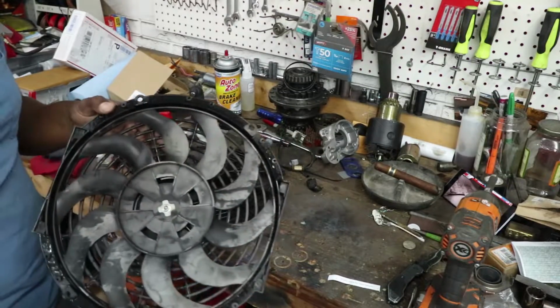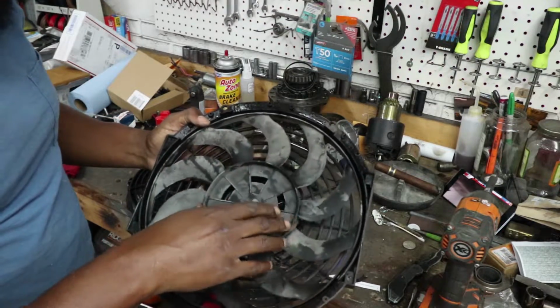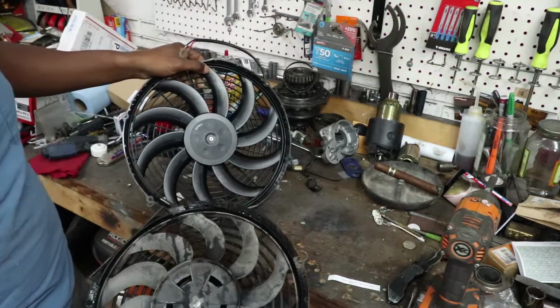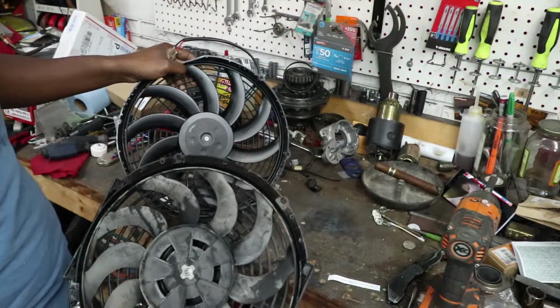Here's some more pictures. Here's the eBay unit. This hub's pretty large compared to the fan blade area. You can see the fan blade area on the Spal unit is quite a bit bigger. In fact, the Spal unit is actually a little bit bigger in total than this guy.